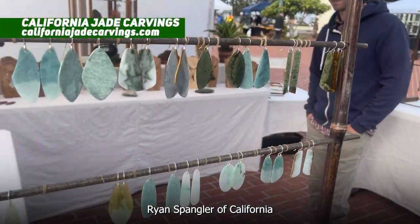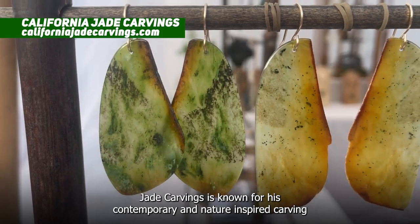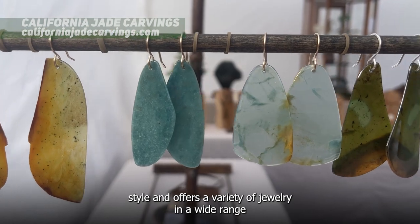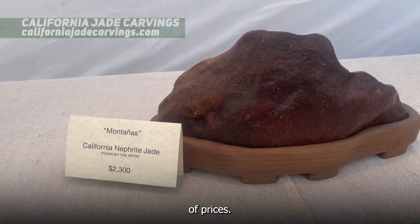Ryan Spangler of California Jade Carvings is known for his contemporary and nature-inspired carving style and offers a variety of jewelry in a wide range of prices.